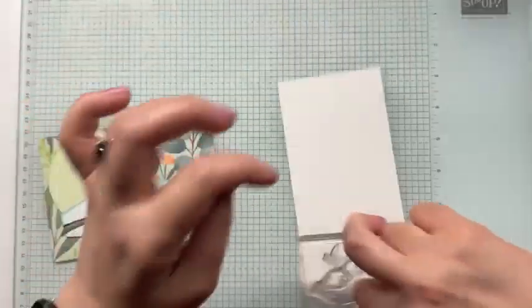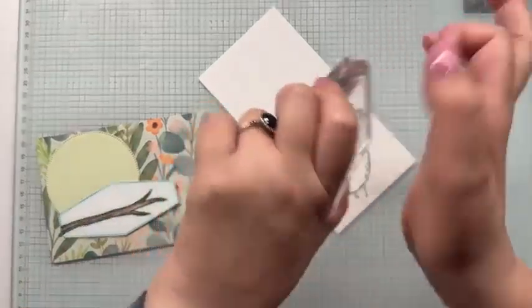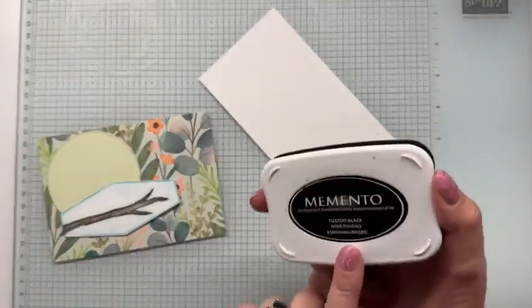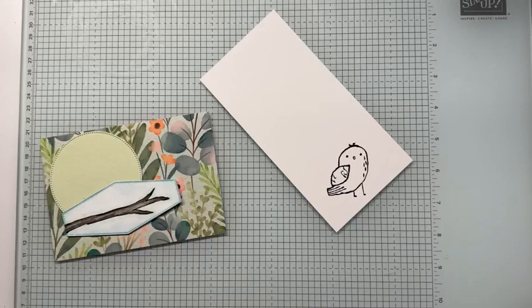So I've just stamped in Memento ink. Perfect image, thank you very much. As many of you saw, I did do my rubbing technique on my hand because Memento ink can be notoriously bad for sometimes not giving a great image. Now let's go back to our colors.